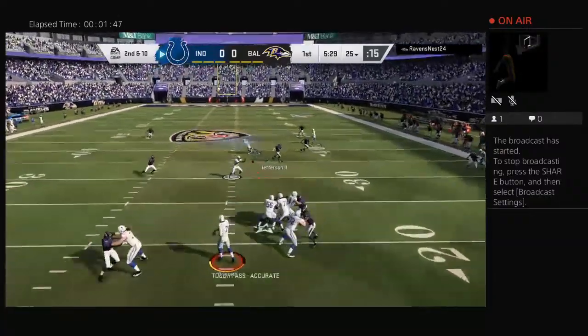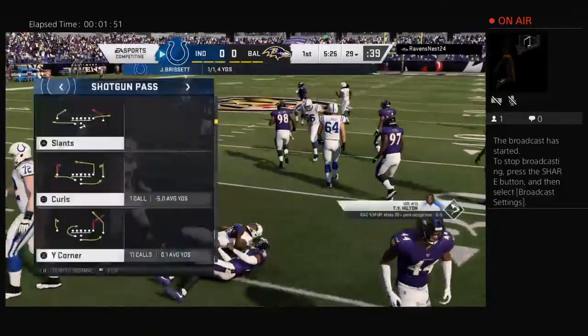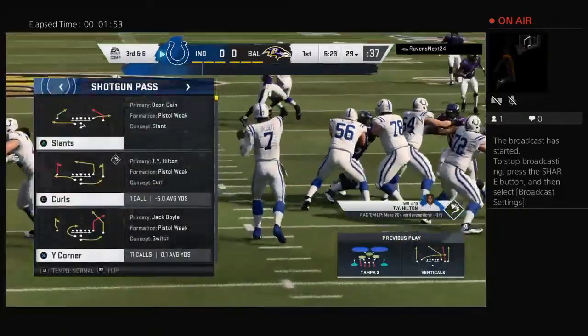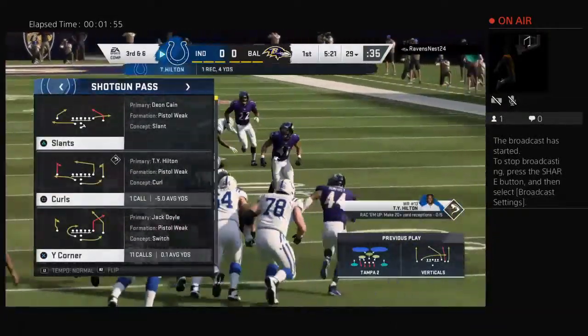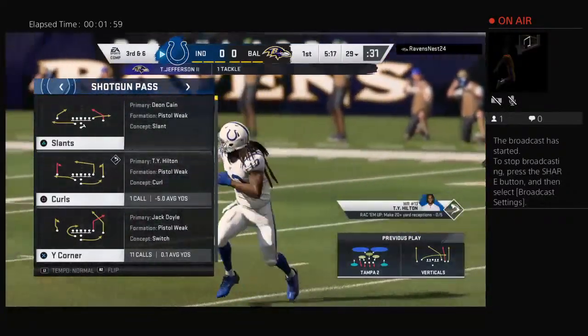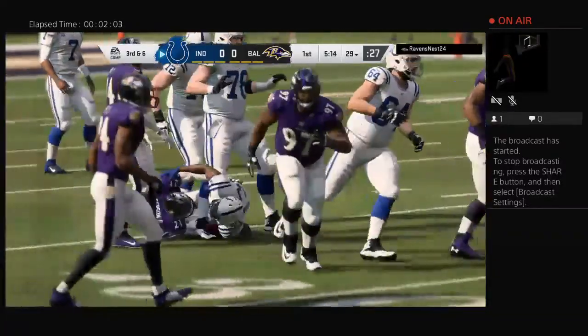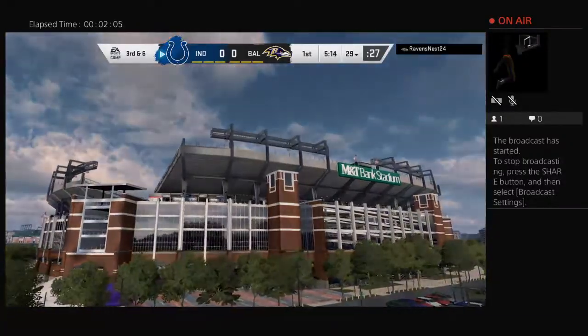Throwing on second down. Brissett. It's complete here to T.Y. Hilton. And from the 25, they work this to the 29, a gain of 4. One thing we do know, he's going to get his catches. So as they move forward defensively, got to continue to focus on not giving up the big play when he does catch the ball in the secondary.